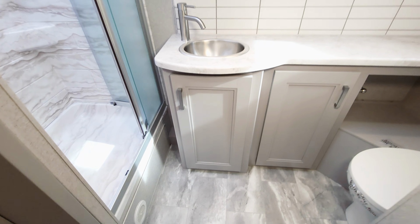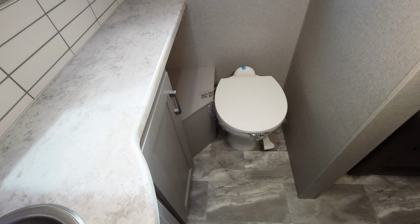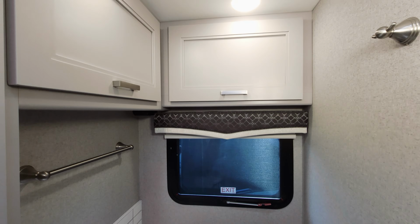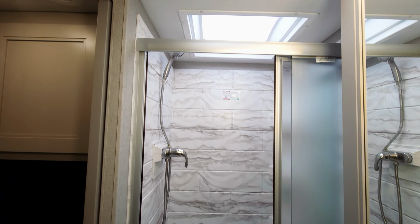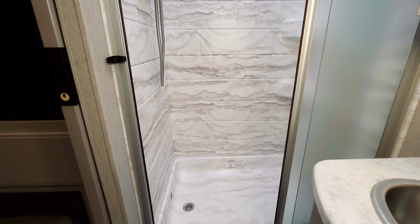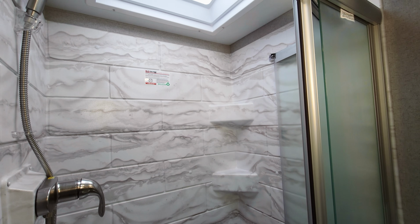And then finally, as we get into the bathroom, the rear bath, always one of my favorites. Yes, I love the rear bath. Show us around in there, Tom. It's nice and roomy. You've got all the storage in there that we just showed you. One of the things that's new, when you look in the shower, is this nice printed shower surround with a marble pattern and design. I thought that looked really nice and just finished off the bathroom with that tile backsplash.